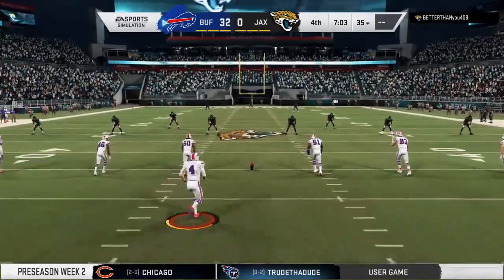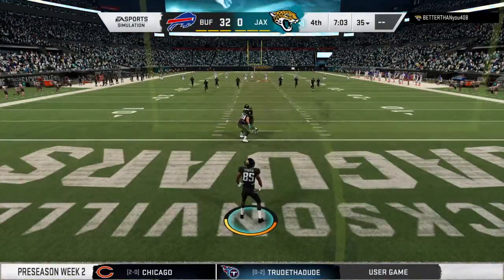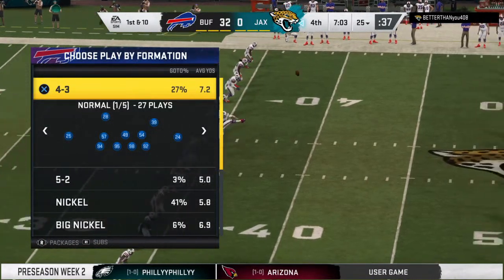Now after the made field goal, Hauschka back out onto the field to kick it away. And this will not be returnable. It's out of the back of the end zone for a touchback.